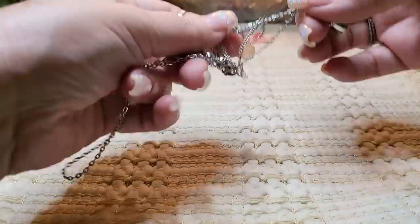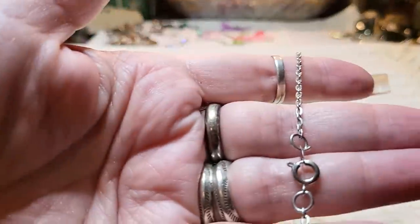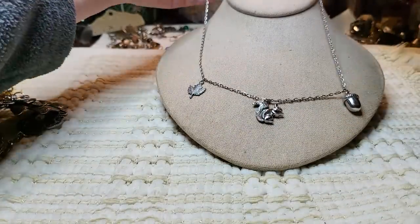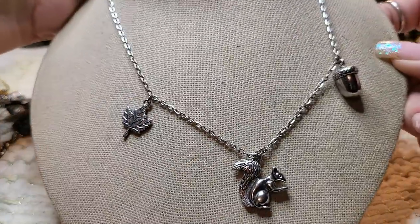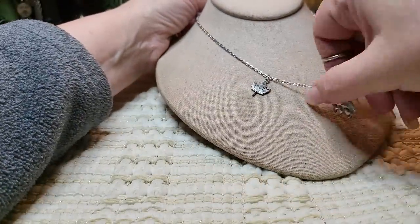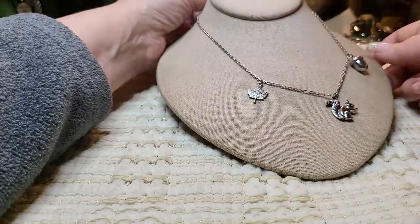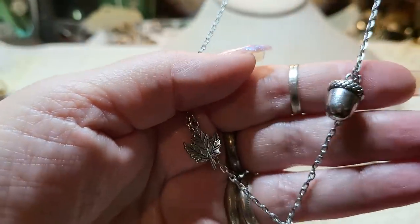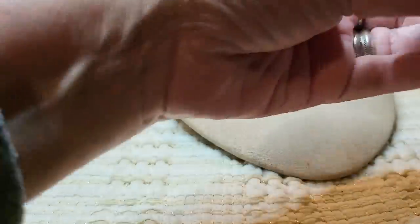All right, then we have this one. And this one has the acorn spring ring clasp. It has an acorn and a squirrel. Oh, and a leaf. How cute. It's in great shape, too. Okay, that's nice. The squirrel and the leaf are on both sides. And this is all the way around also. Yeah. And the chain is very nice. Very, very nice. Okay. I like that. No name.